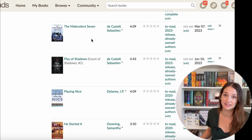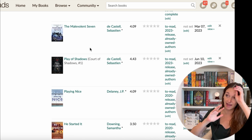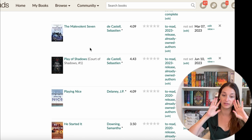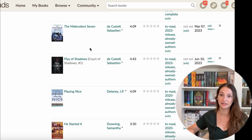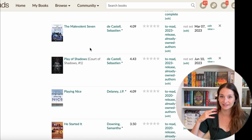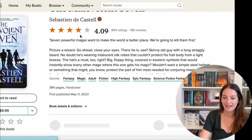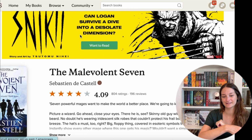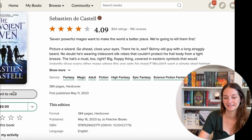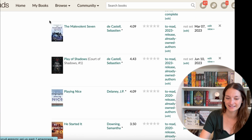The Malevolent Seven. Sebastian de Castell is one of my favorite authors now after loving The Greatcoats, and even though I haven't been seeing as rave reviews for The Malevolent Seven, it has such a fun premise of wizards who are kind of corrupt and on, I think, a heist mission or something. So I really, really want to prioritize that one, even if it doesn't have the best reviews.